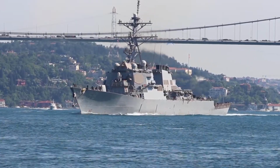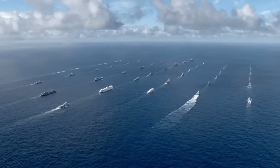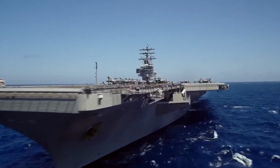In summary, Trump's Pacific strategy was a mix of assertive naval maneuvers, strong alliances, and military buildup. His stance set a precedent for a more confrontational U.S. approach to China, with lasting impacts on U.S.